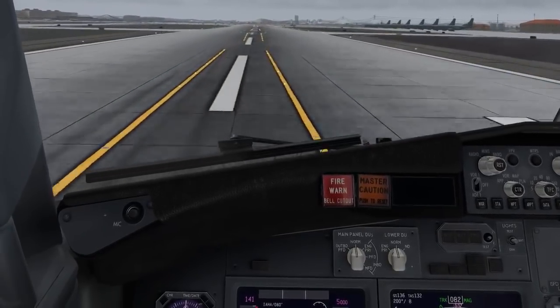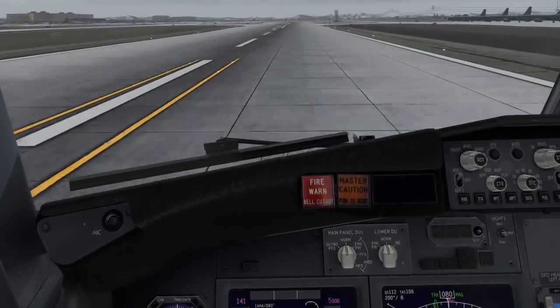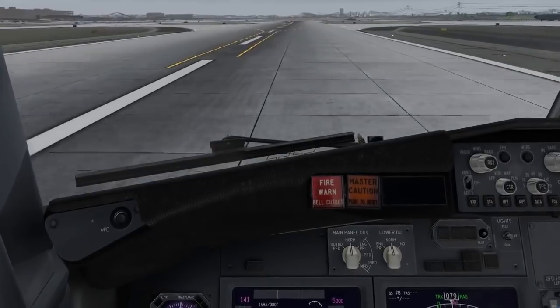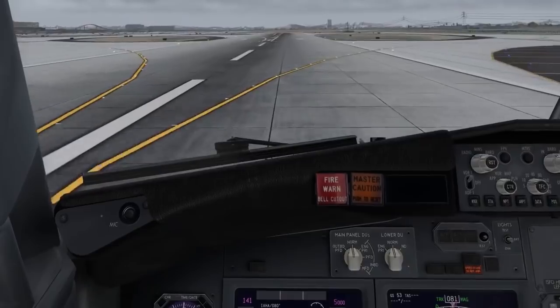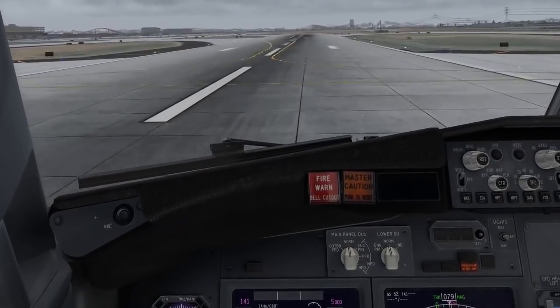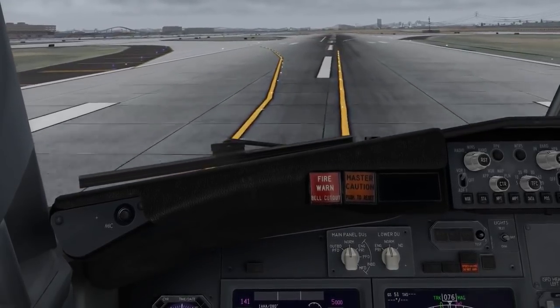I think that's all right. Oh, thrust, no, I guess I should probably steer, huh? Oh, we'll not worry about the thrust reversers, let the auto brakes do their job, and try to keep it on the paved stuff. 3,000 feet remaining. All right, so that wasn't too bad.